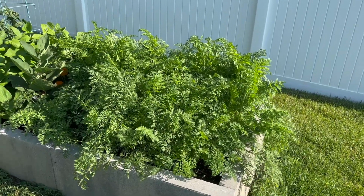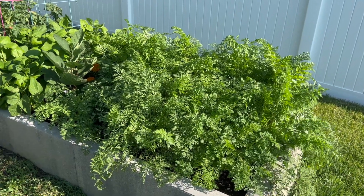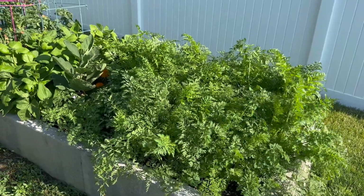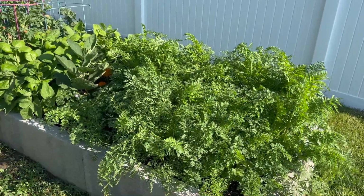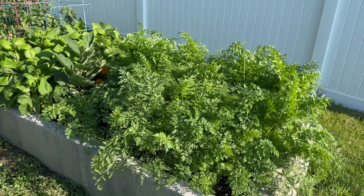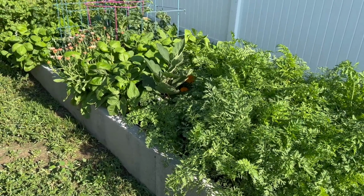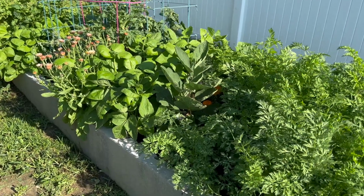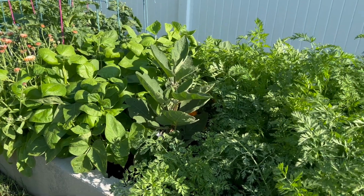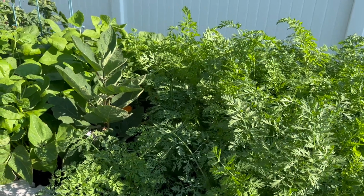Over here, the carrots are looking very lush. I did have to pull at least one carrot the other day because it was starting to go to seed. It was starting to flower, and so I fed it to the guinea pig. She quite enjoyed that. She got the tops and all. The eggplants are probably ready for both the carrots and the beans to just go away. And the carrots probably will fairly soon.